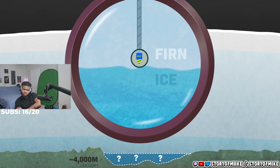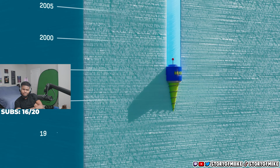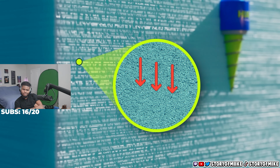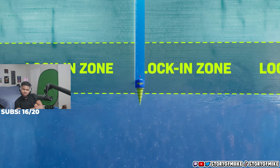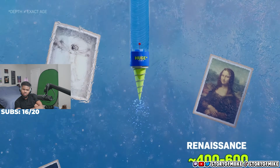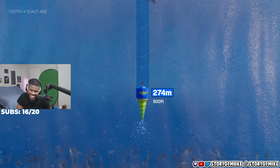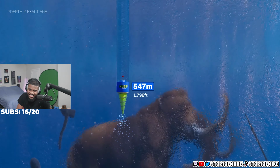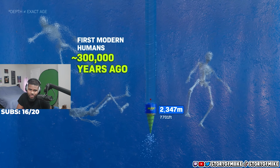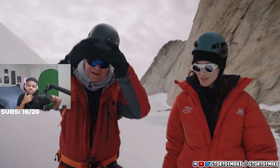So let's go deeper. The deeper we go, it's like we're going back in time. Layers upon layers stacked on top of each other. The pores in the spongy firn get squished and the air inside gets locked in, creating little bubbles from that time in history. So now we're passing the Renaissance, the Roman Empire, ancient Egypt. Depth does not equal exactly when humans started farming. There's the extinction of Neanderthals and the first modern humans. And you can analyze that record by drilling a core all the way down through the ice.